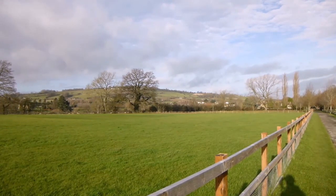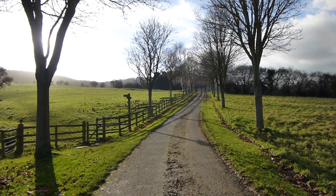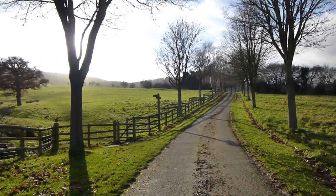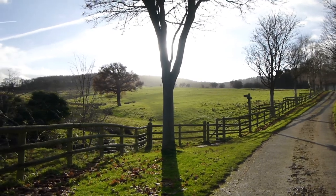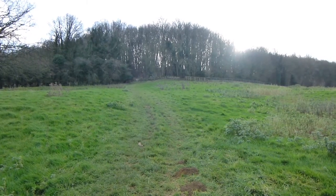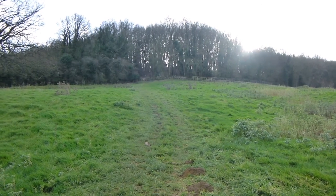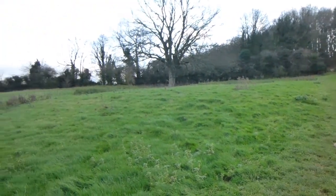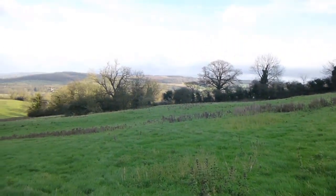Right, let's follow the driveway up the hill. At last, no more road walking. Time to leave the road, go through the kissing gate and then walk up the field. So the path takes us up there into the woods. Sometimes it's just good to stop, take in the view.